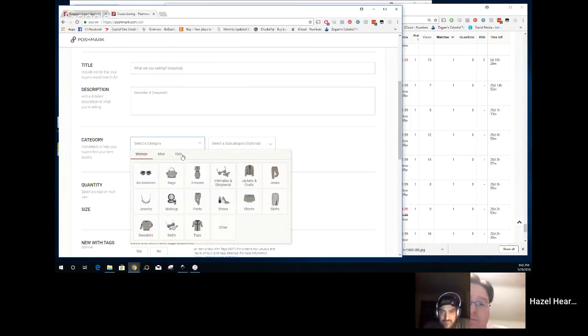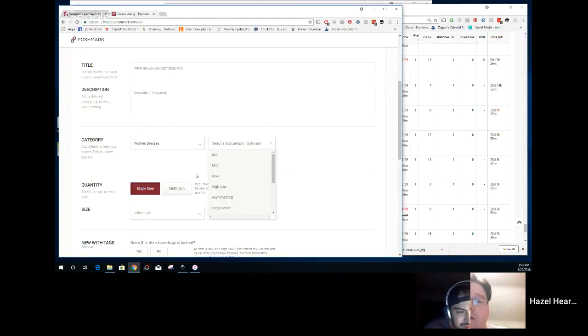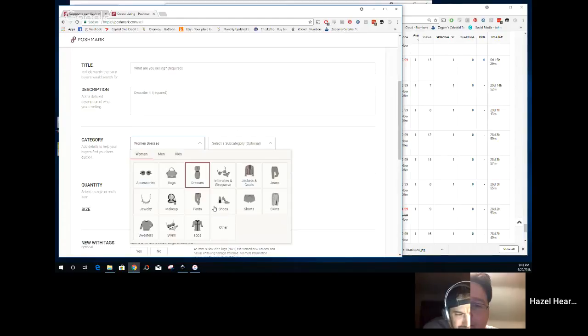You can't sell a mug. You can't sell your couch. You can't sell your dog. Like, it's clothing, accessories, and makeup. That's it. So you can select one of these, and then you have a subcategory, but it's optional. I will sometimes fill it out, but their subcategories are really weird. Like, what if it's a wedding dress and it's strapless? Which one do I pick? I don't know. Some of their categories are kind of odd.